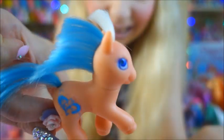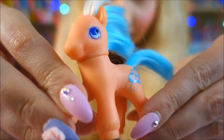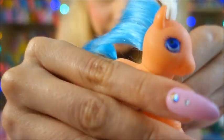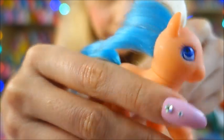And this little girl, so cute. She still has the gems in the eyes. I mean, can you see that? Not really good, but they're in there. There you can see it.